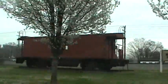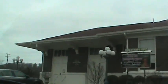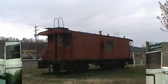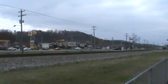The station was built in 1908 by the Southern Railway. The station saw many passenger trains run through here, such as the Royal Palm, the Queen and Crescent Limited, and the Ponce de Leon, until passenger service was stopped in the 1950s. Today, the station is now the Spring City Museum.